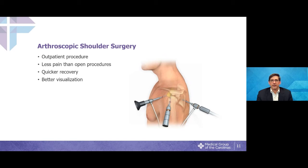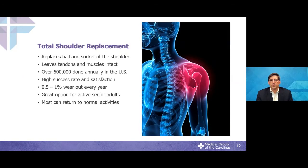And in fact, I think having an at-home recovery is advantageous to most of our patients. So for a shoulder replacement, this would be reserved for somebody who has severe arthritis and wear and tear of the joint, so that it has been worn out and no longer has a smooth gliding surface.